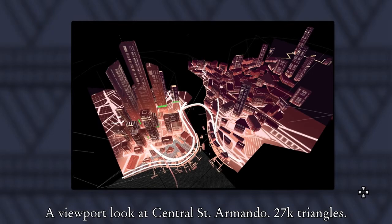So, a viewport look at Central Saint Armando, 27K triangles. I have no idea what that means, the 27K triangles, but maybe it's to do with a rendering process, or rendering an image that requires pixels, or maybe triangles. This is obviously a digital render of the city itself, and it's so cool to see what it looks like, because when you play a game, you always wonder what the rest of it looks like compared to the scenes and places you're at. Maybe that's just me, but I always wonder what's down that alleyway, or what that part of an area would have looked like. And of course, you need to render so much, so it still brings it all together, and it doesn't feel like there are blank spaces in the background. I'm not really sure what these green are. I have no idea. Maybe it's lighting or central points or something.